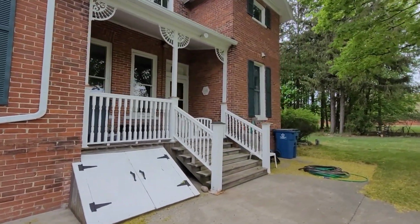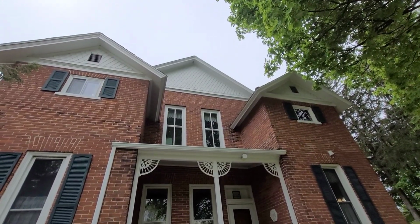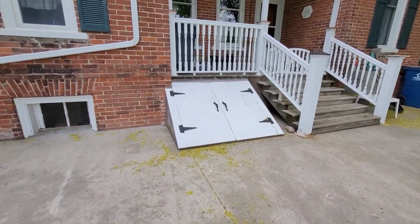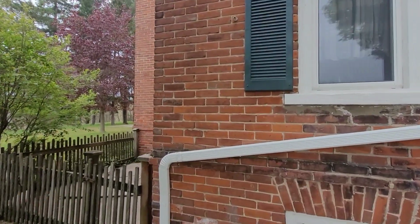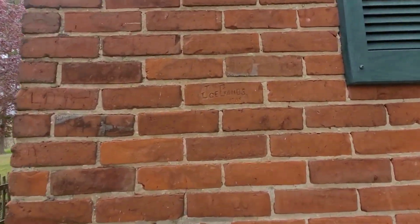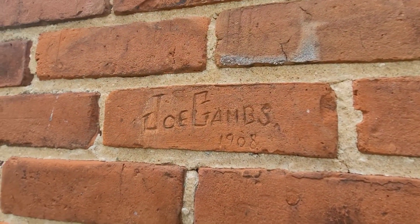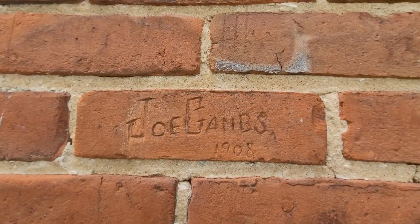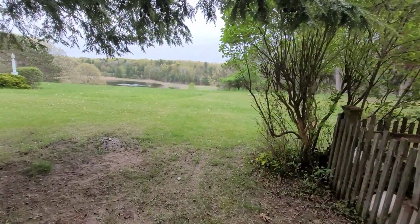Back entrance. Detail of the back of the house. So we've got doors to the basement, windows for the basement. Another cool thing that I found after we moved here is this name that was carved into the brick. Joe Gams, 1908. Isn't that awesome? I love details like that.